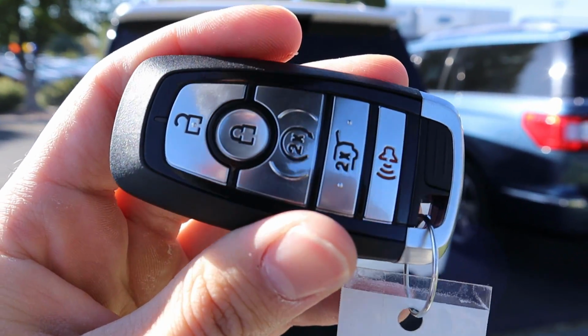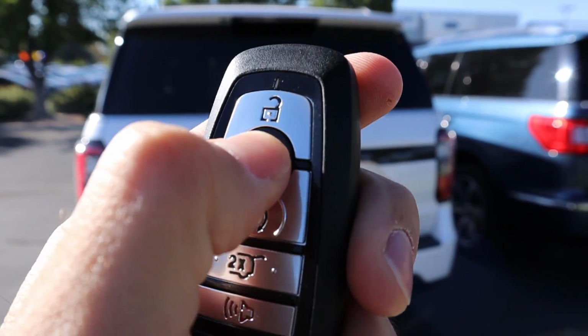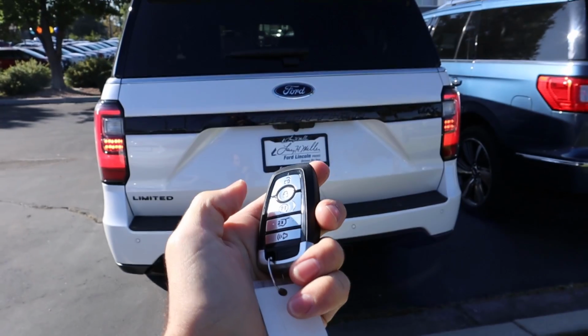So here's the key fob for the Expedition. You can see it's got the Ford logo on the back. You got a couple functions: your lock and unlock, remote start and tailgate release. So if we lock it and then you press that down, that'll remote start it.